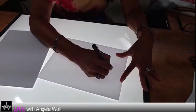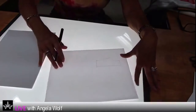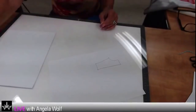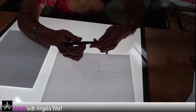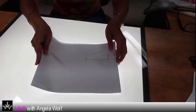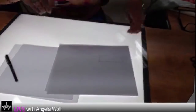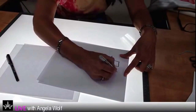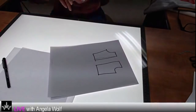So if this is your, let's see. You see that okay? Or is that better? I can't tell. You guys can let me know. Do you have a thicker Sharpie over there? He's like, goodness gracious. I think that will be better. Thanks. All right. There you go. There's the back, and there's the front. Much better, right?